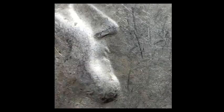$26.45. I mean, it's a great day to be alive where you could take a coin that generally is worth about $6.50 in melt value and easily make over 4 times that amount of money. I mean, that is pretty cool, and I would certainly do that if I did find one.